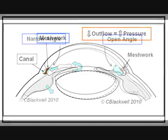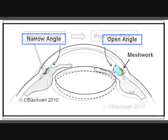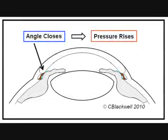Here is how that works. On the right side of the diagram is an open angle with plenty of space for the aqueous to reach the meshwork. On the left side, you can see the iris is pushed forward, leaving only a narrow slit for aqueous fluid to reach the meshwork. This angle is narrow, but not yet closed. If the iris moves any further forward, it will block access to the meshwork. This is a closed angle. If aqueous can't get to the meshwork, it can't get out of the eye, and pressure rises.